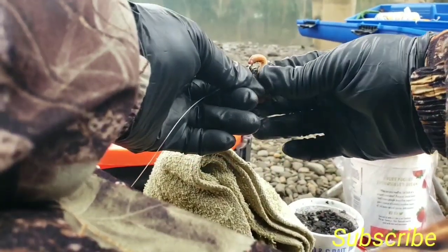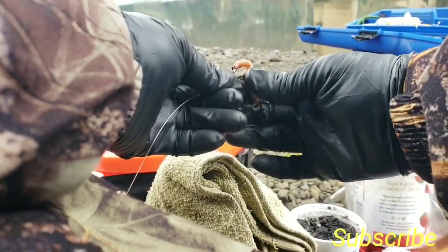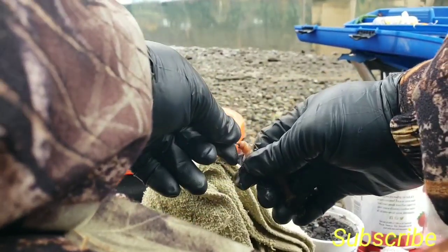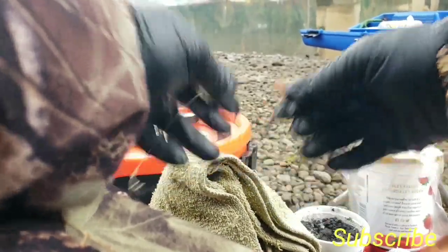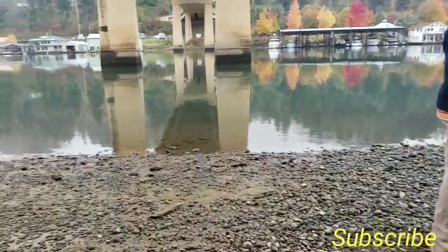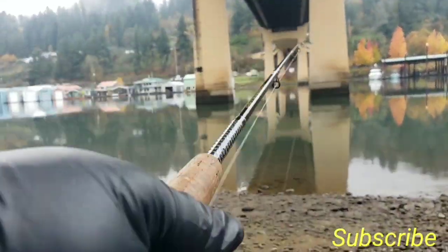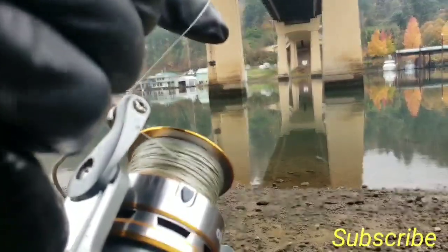But I definitely feel the urge to get in the water. This is that advantage trolling, covering as much water as possible. Check my tip and see if it's helpful.